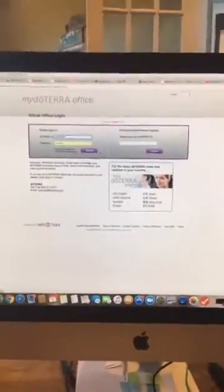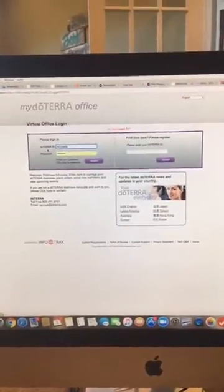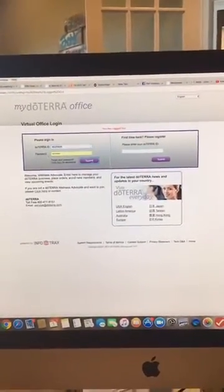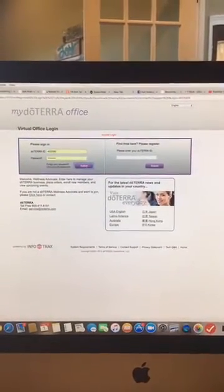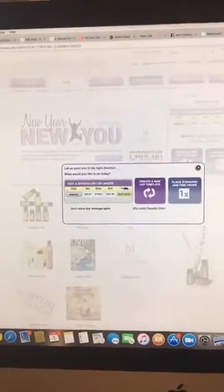Okay. So you can see, I'll try to hold this as steady as I can while I use my other hand for the mouse. Okay, so you can see this is where you come to. This is how you log in. In case you don't know, it's mydoterra.com. This is your ID, and then of course your password. And then once you get in, sorry, it takes just a minute. Okay, if you've already placed a Loyalty Rewards order before, this is what should pop up right away.